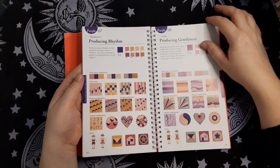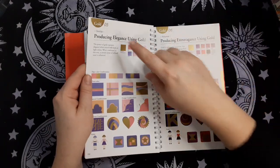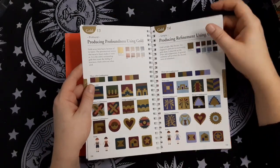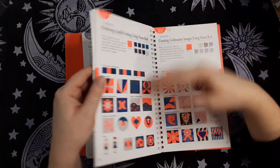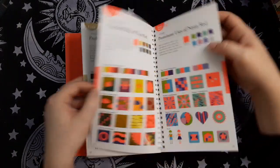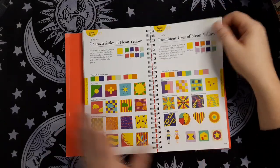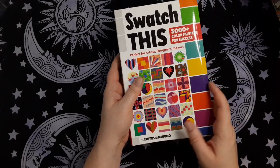And it even includes gold, and it's like shiny, where the other ones weren't. And silver. Gold and why are there? Whoa, and the neons. I forgot there are neons in the back too. So, woo! Ooh, buddy. So yeah, Swatch this from Haruyoshi Nagumo.